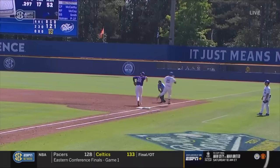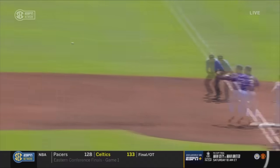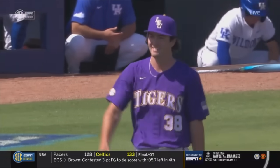Move to your left. Change your arm angle all in one motion. Watch, you got to be able to throw on different platforms from different angles. Beautiful job of finishing that one off. You know the pitcher likes that.